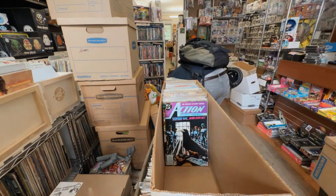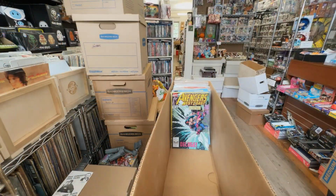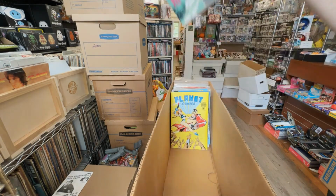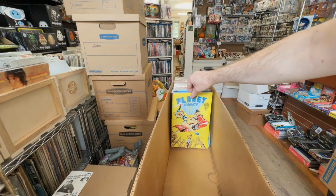So let me know what fine minus goes for. So that is a book of value. I thought it was one of value. Okay, so that pays for the whole box then. So, you know, some of this stuff is better $2 to $4 books. Oh, okay, score. So I'm going to look up Planet Comics #1, Dave Stevens artwork.